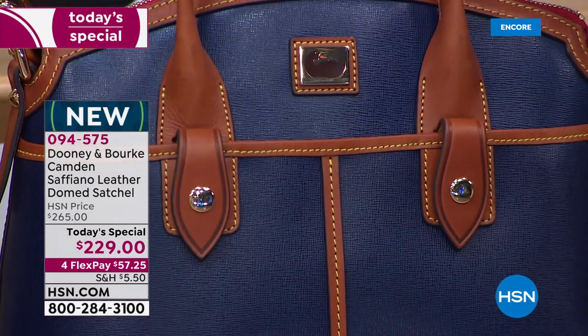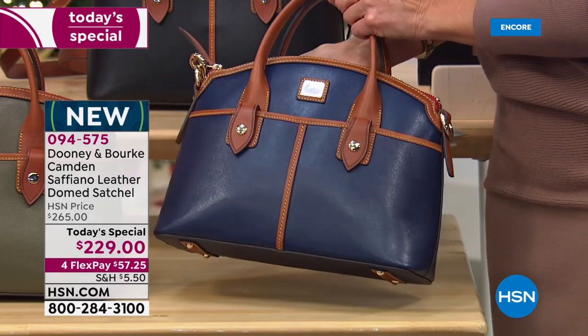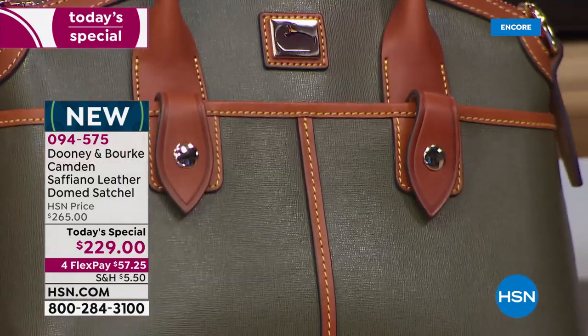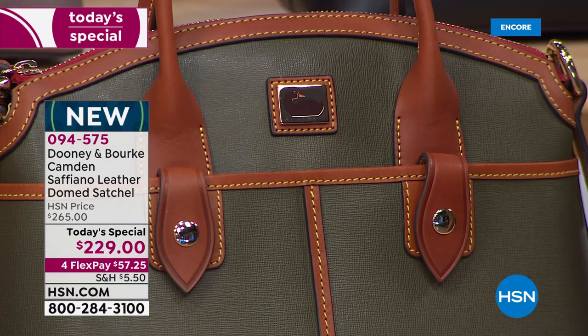Now, I am holding this beautiful marine blue. It might be one of my number one favorites of the hour. Isn't this rich? Isn't that gorgeous? Very regal. We've got it for you in the olive. I know all of our Dooney and Bourke gals love to pick their colors, and we've got eight to choose from. So the olive is so pretty, kind of that earthy camouflage, utilitarian green.